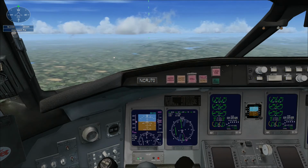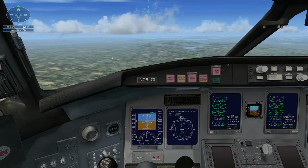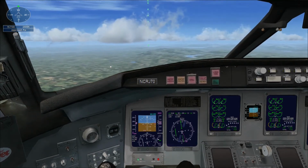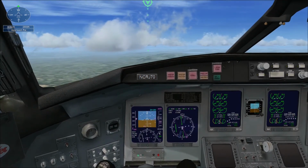Orbit 526. Bring the thrust back to about 50% N1. Then adjust it to maintain 210 knots. Since the weather's good, the controller will line us up with the runway and give us clearance to proceed to the airport visually once we have the runway in sight.